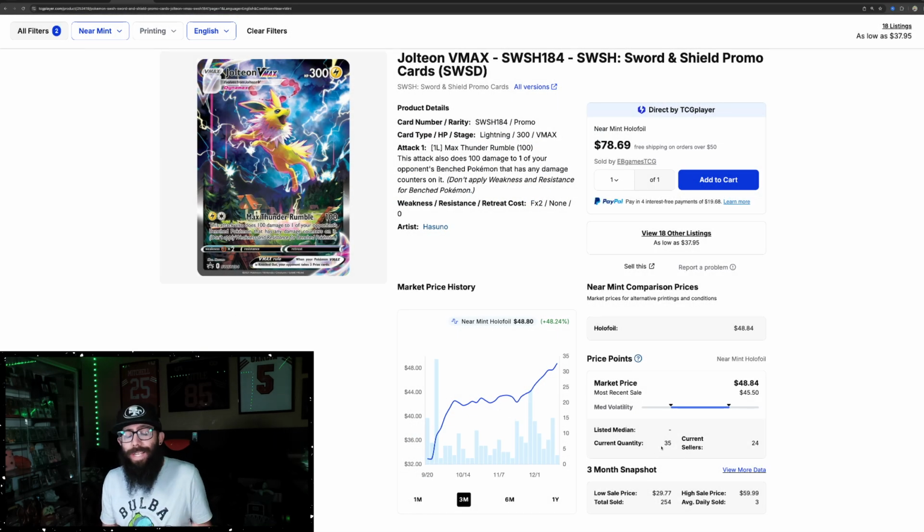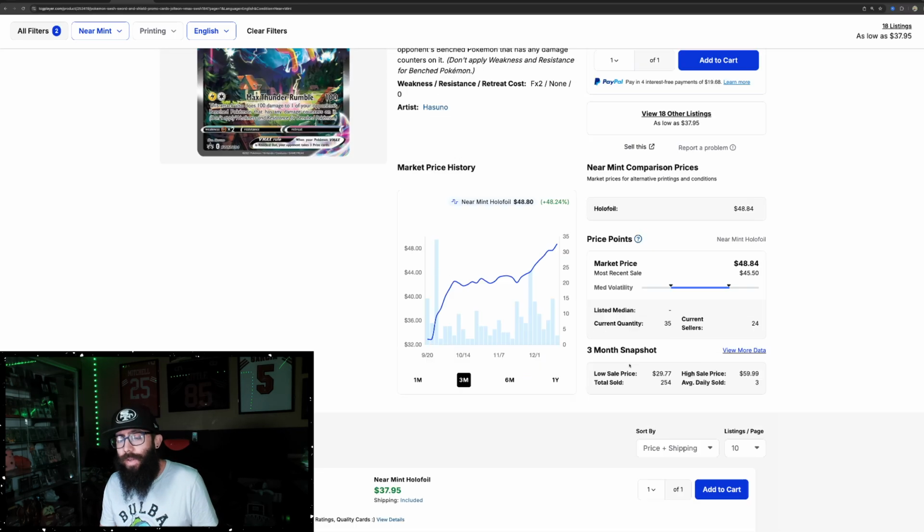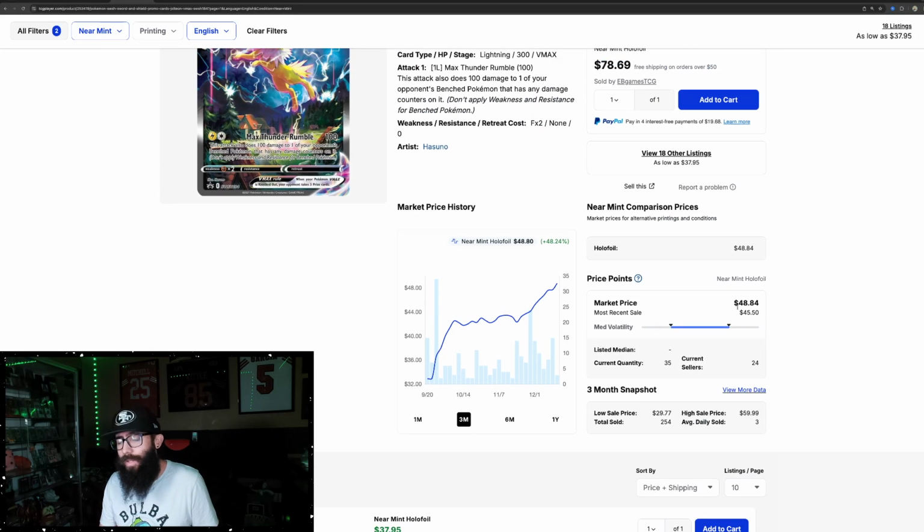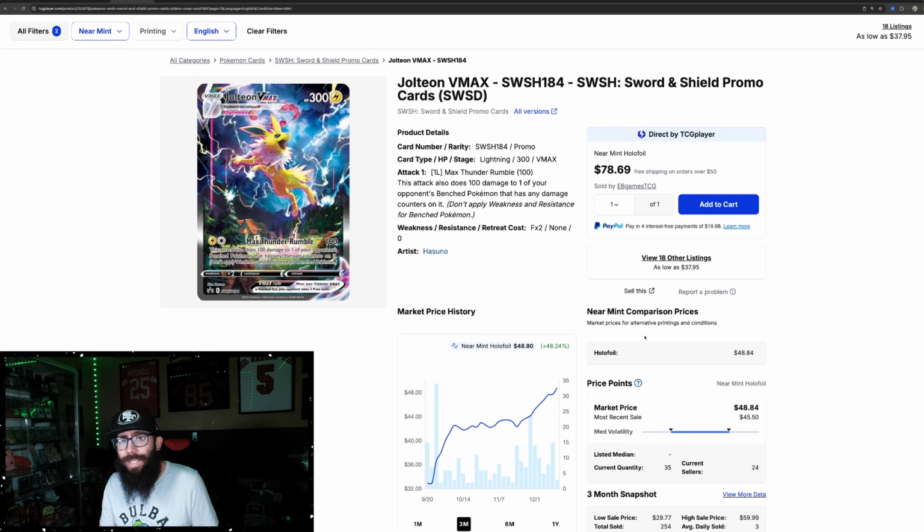Common theme, same as last video, we saw limited quantities available on TCG Player. These are a little higher than some of those because those were the stamp promos. Only 35 copies of this Jolteon available on TCG. If you want it, it's going to be $50. So a little bit higher than market. $50 is the lowest listed.